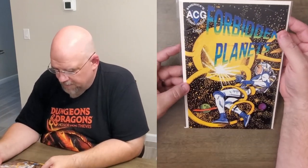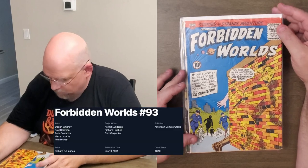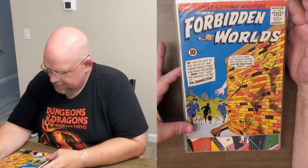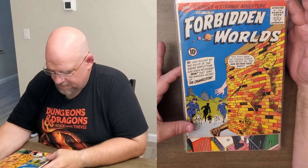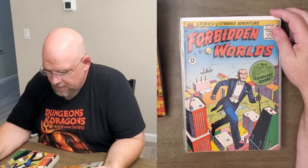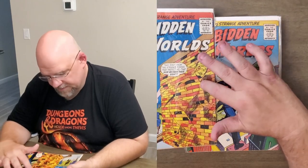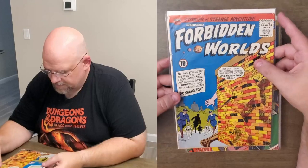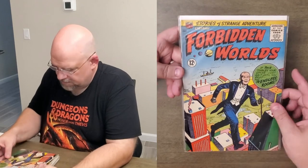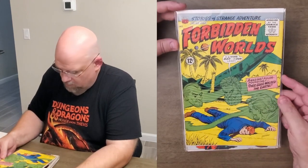Forbidden Planet's America's Comic Group. ACG number 93, Forbidden Worlds. 10 cents. Then it goes to 12 cents, so that must be right at 65 or 66 or so. Forbidden Worlds number 107. Number 120.